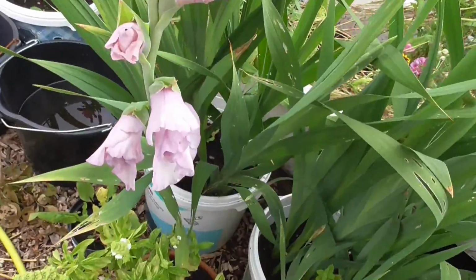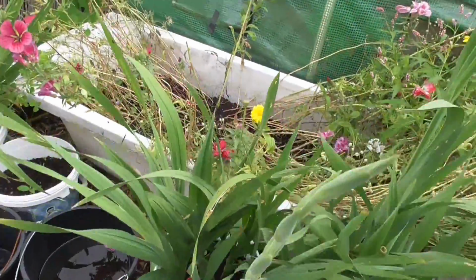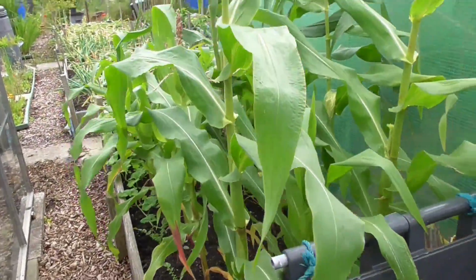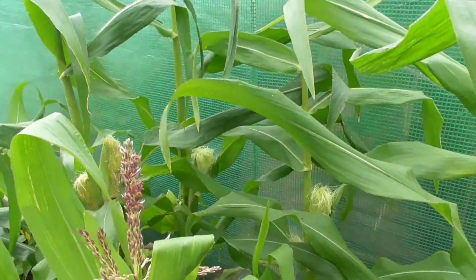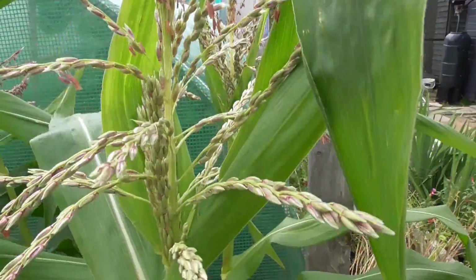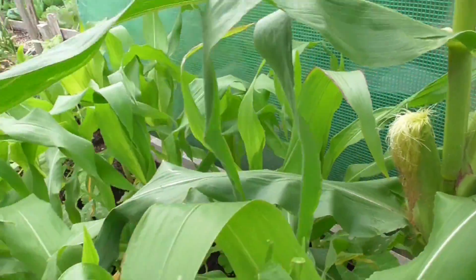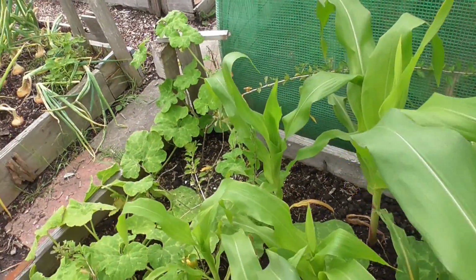Some gladioli coming through. It's been raining quite a lot just recently, and you can see the effects. In some ways it's been very good. Other ways it's battered things. Got sweet corn that are coming on as hoped, with corns along there. Another probably 10 or so here. Not a lot.